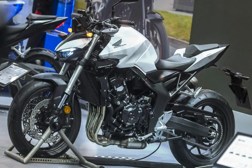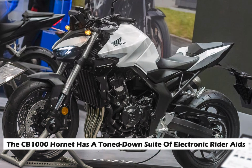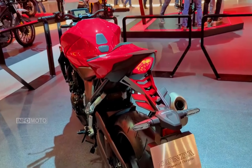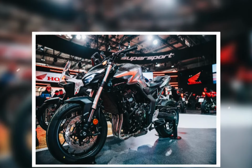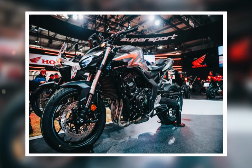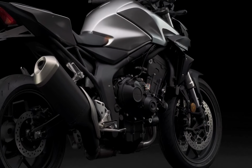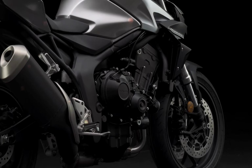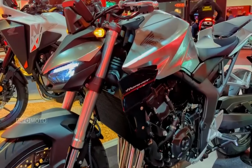Number 5. The CB1000 Hornet has a toned-down suite of electronic rider aids. Ultra-complex electronics are a common feature of modern sports bikes, whether fared or naked, but Honda has resisted the temptation to equip the CB1000 Hornet with too many electronic intervention systems. Naturally, the essentials are there: dual-channel ABS and traction control, which in Honda's case is called Honda Selectable Torque Control.